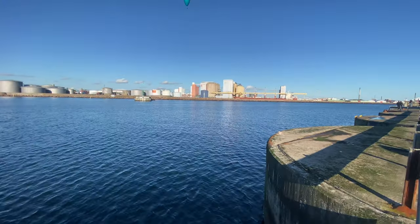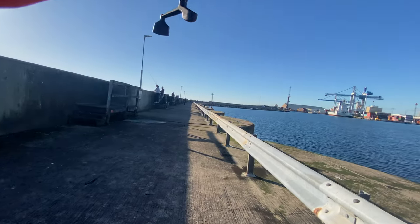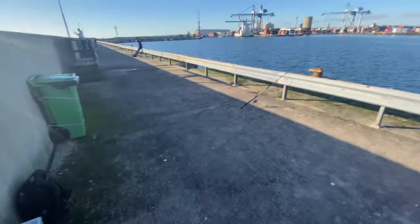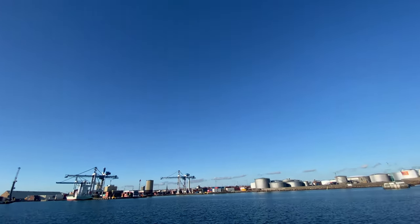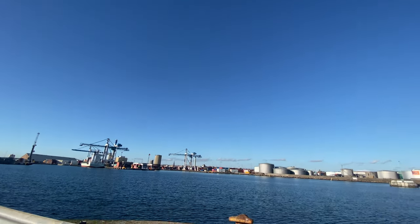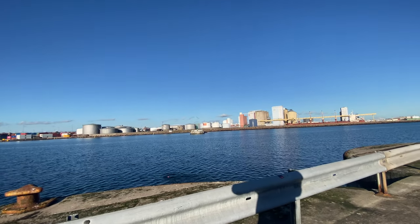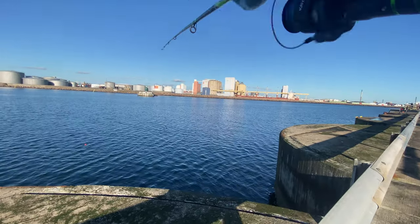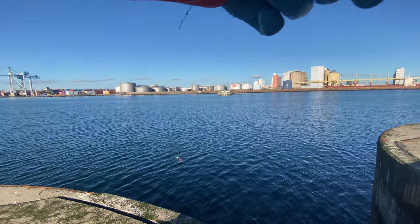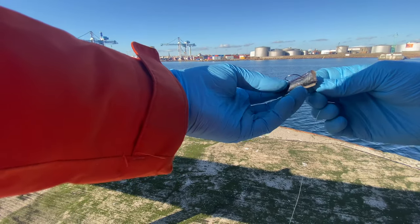Well, it was definitely a bite because half of the bait is gone. Fish on the bubble! Oh! It not hook him. It's really fun to fish with a bobber, actually. Okay guys, third strike's the charm.